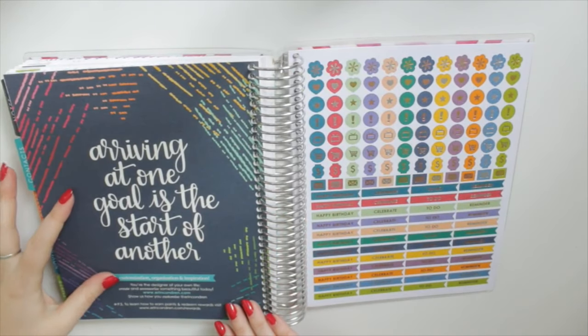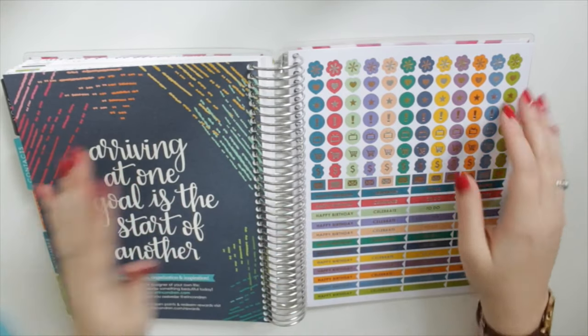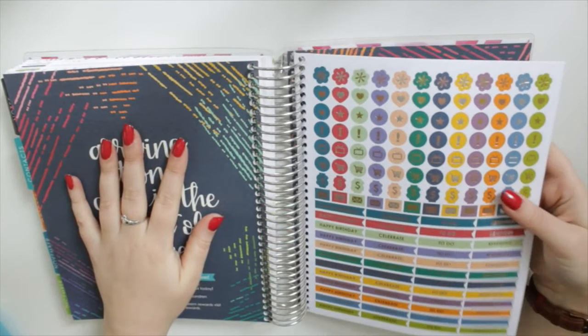And then the final page is "arriving at one goal is the start of another." And I love that, because once I finish this planner, my master's will hopefully be completed and I will have to be setting myself some new goals.